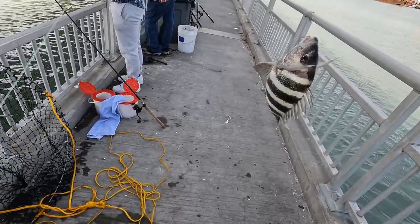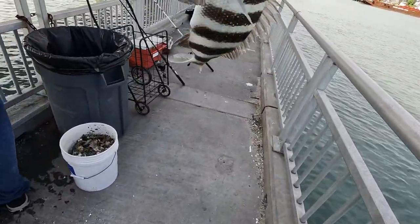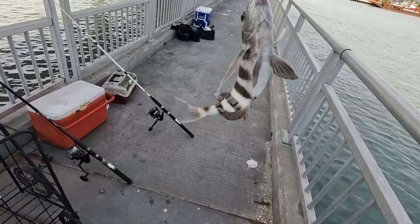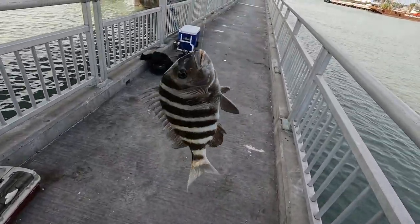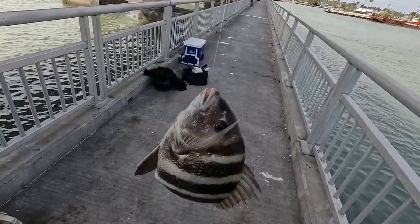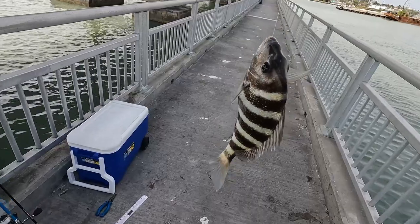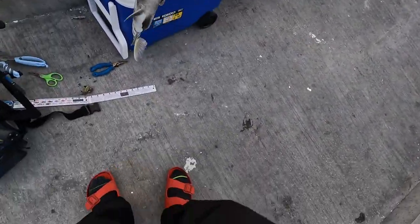He ate that junk. That thing gone, bro. I kept on feeling something, bro. That thing swallowed, y'all. He swallowed that hook. But yes, sir. Second fish, y'all. Let's see if he a keeper. Let's see if he 15.